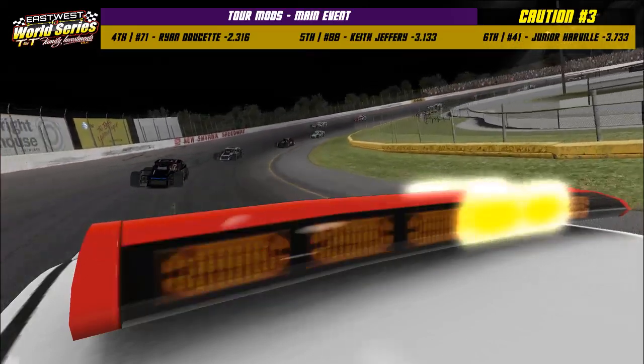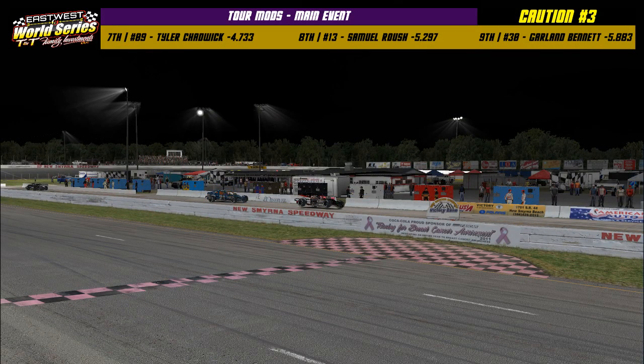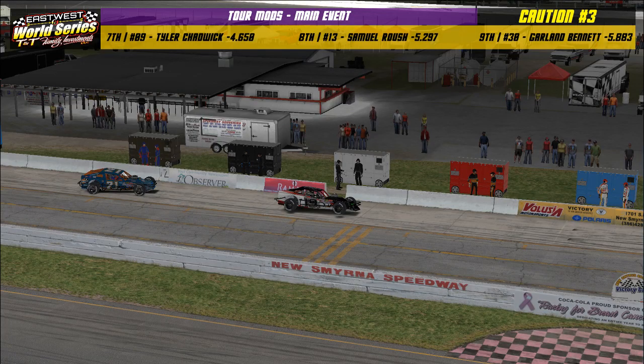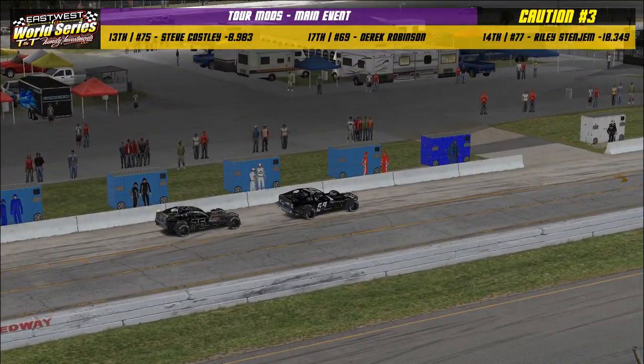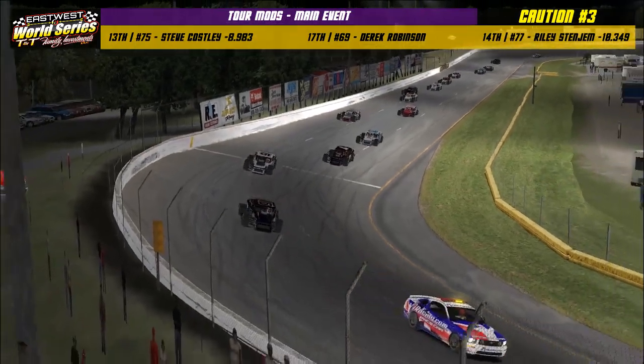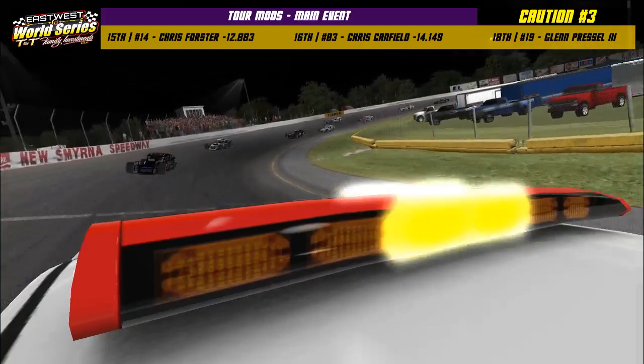So a few drivers in pit road. Glenn Russell III may have gotten a piece of that. He's actually taking tires as well. His first pit stop. I believe he does have a significant amount of damage. Robinson definitely in pit road. But Dave Badillo currently in the lead, as we're closing in on halfway.